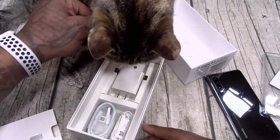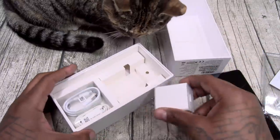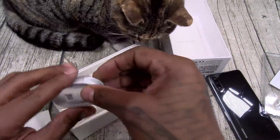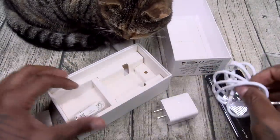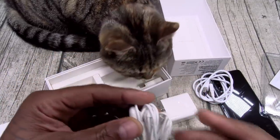All right, let's see. You get your fast charging brick. USB Type-C charging cable. And your headphones. Now let's take a look at the headphones.